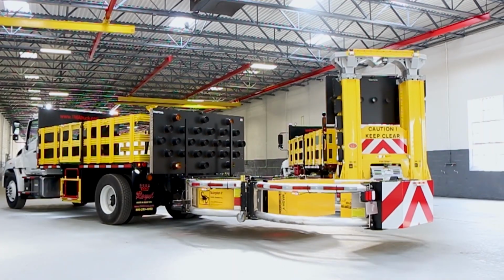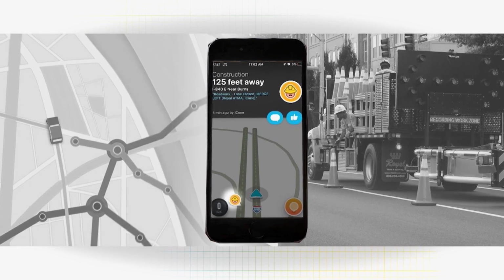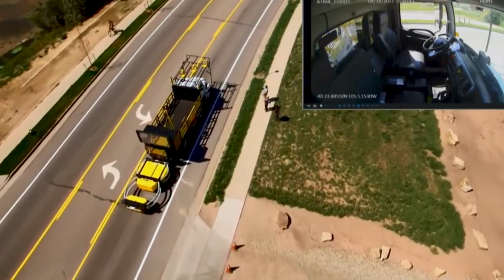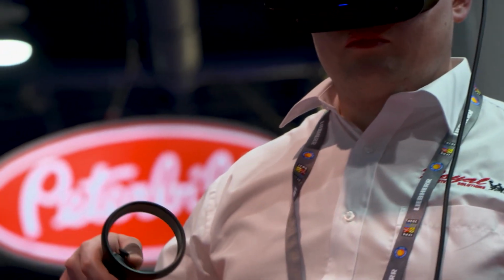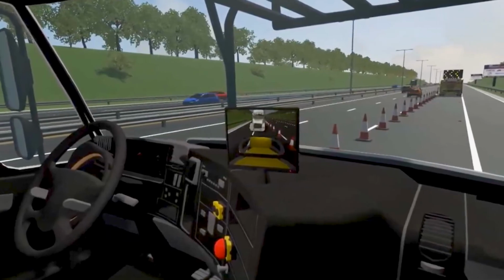Innovations in work zone safety can save lives. Leading-edge technologies like connected work zones and virtual training not only help to prevent crashes from distracted drivers, but also help to ensure the safety workers are properly trained before stepping onto the roadway. So the goal for the virtual reality is to help prepare these workers so that they understand what they need to do before they get into that work zone. So we decided to contact a company from the UK and make a virtual reality program.